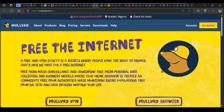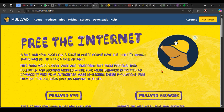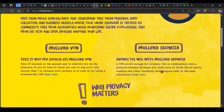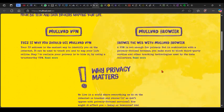Talking about the downside, which is the smaller server network, it also comes with limited customer support, and no live chat option, together with a basic app interface and a lack of advanced features.